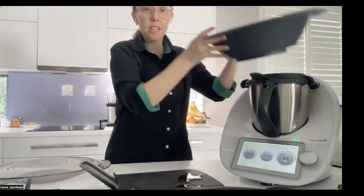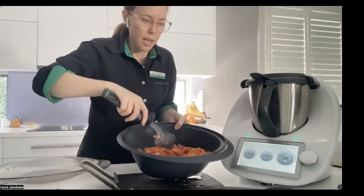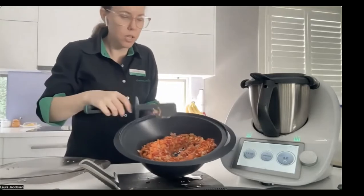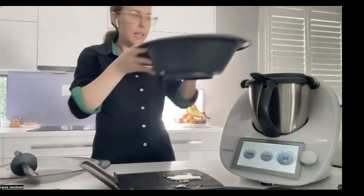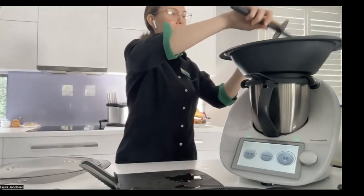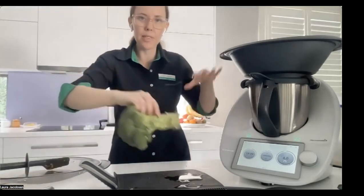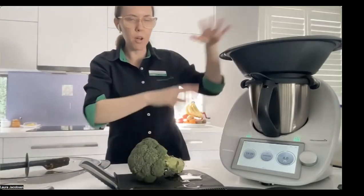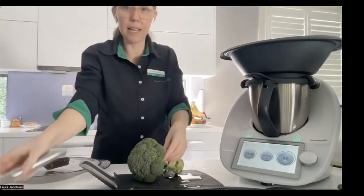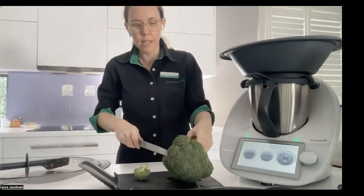And while that's going, I'll lift my Varoma dish on top. And now, as you can see, there's some room in there to add some more veggies. And what I'll do is I always like to leave a bit of a hole in the middle so that the steam can really circulate really easily. So to fill up some more veggies while it's heating up, I'm not losing time with this steam, even though I've already set it and I don't have the lid on and all the veggies in yet. It's okay because it takes a few minutes to heat up.